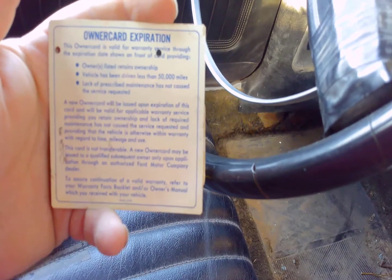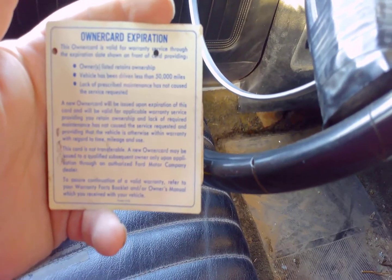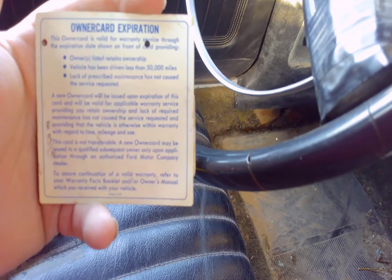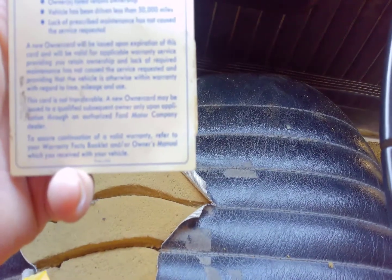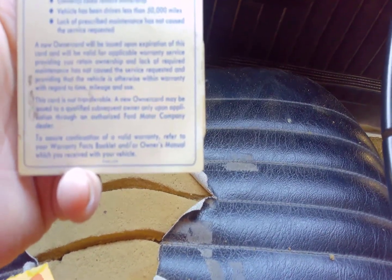This owner card is valid for warranty service through the expiration date shown on the front of the card, providing owners listed retains ownership. Vehicle has been driven less than 50,000 miles. Lack of prescribed maintenance has not caused the service requested. I can actually get over here a little bit more. A new owner card will be issued upon expiration of this card and will be valid for.